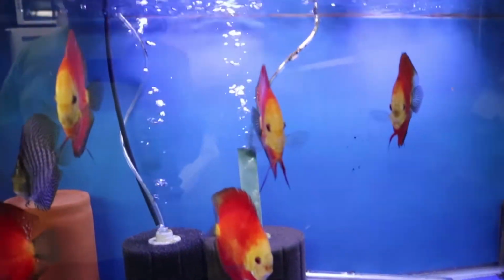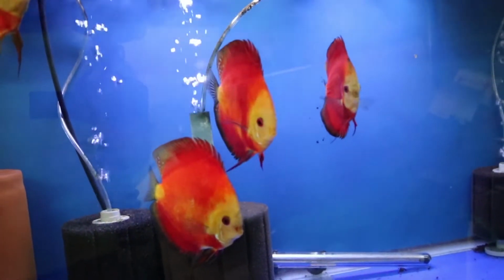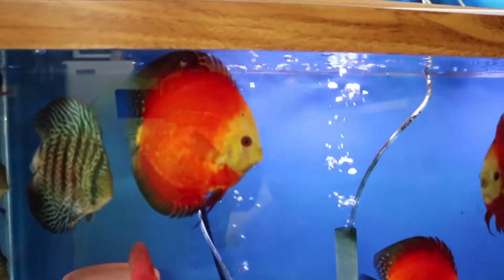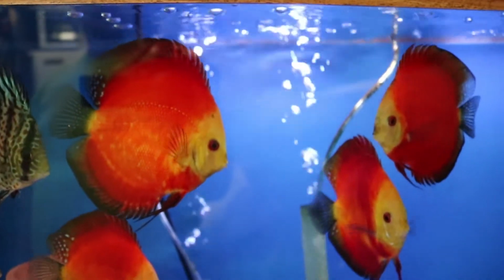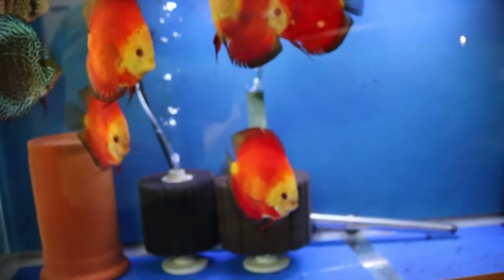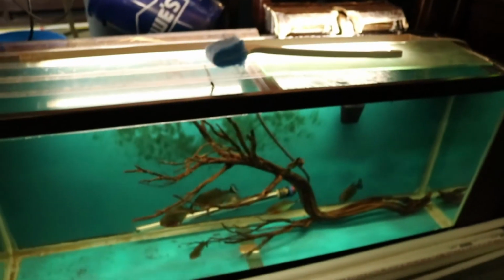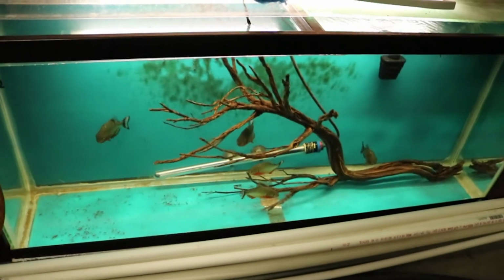Fuji Reds are doing fantastic. They're huge. These guys are probably 7 to 8 inches nose to tail. Very happy with the way they grew out. Piranha doing good.